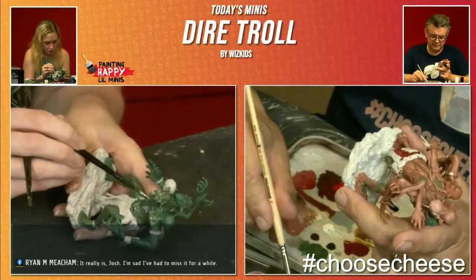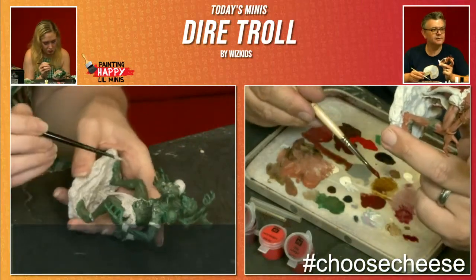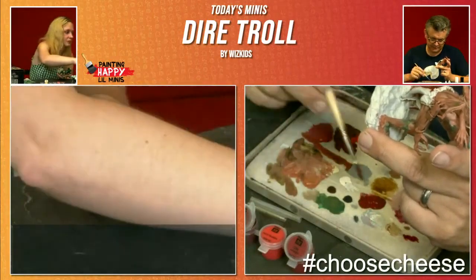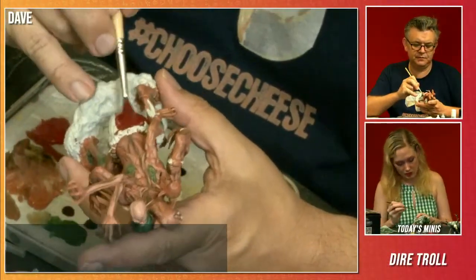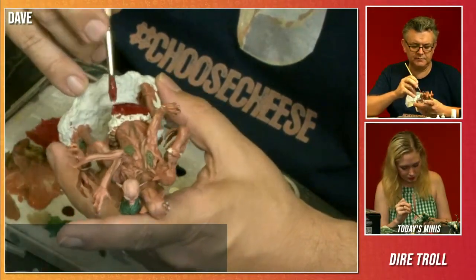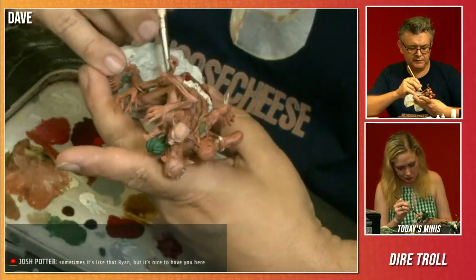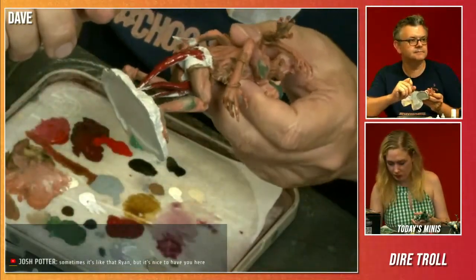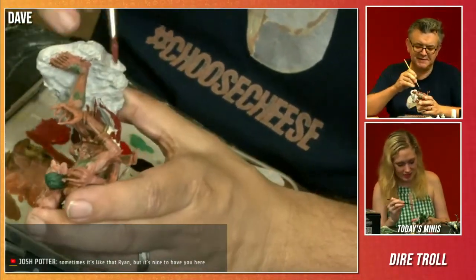The heavy red is a very thick paint. I don't know if you can see that on the brush there. It's super pigmented. And that black red just helps darken it down a little bit. You can see how smoothly that's going on in one coat. And then painting it up underneath. There we go. I feel like then you find areas of the mini you didn't paint before.